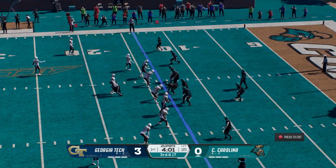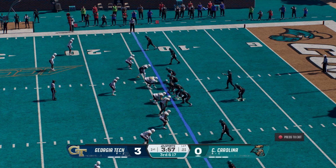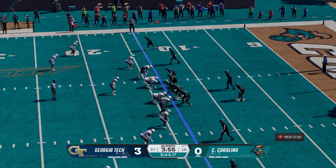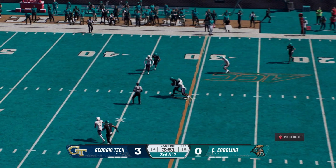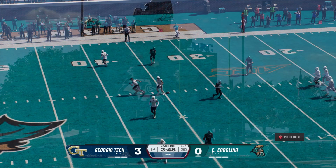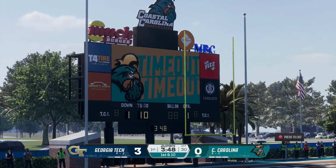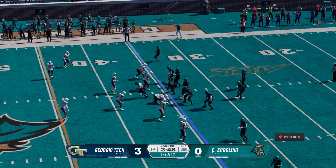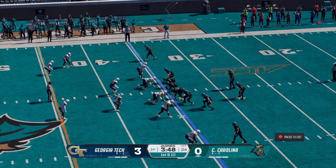Now a lot of work to do to move the chains, keep this drive alive after that earlier sack. On 3rd and long, hoping to throw beyond the sticks. Fires it beautifully in on the crosser. Nice job to get it past the sticks, and they get him down at the 35. The defense going to stop the clock with a timeout. They want to make sure they have everybody on the same page.